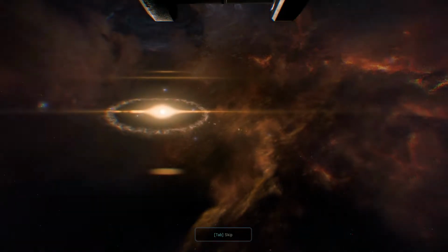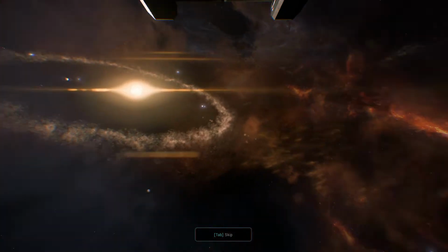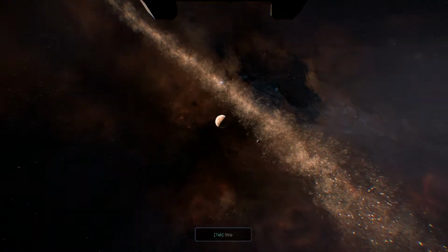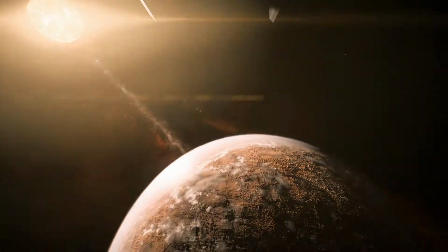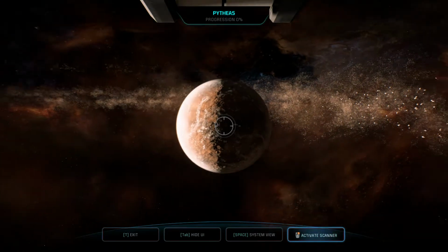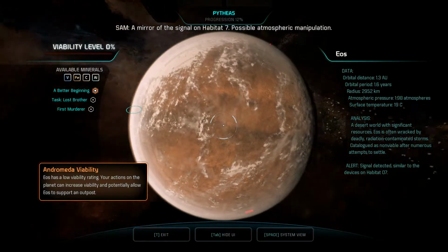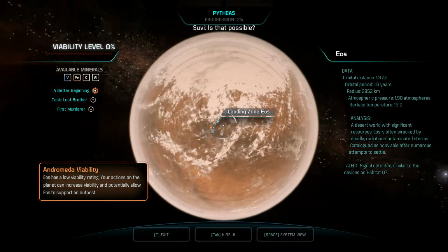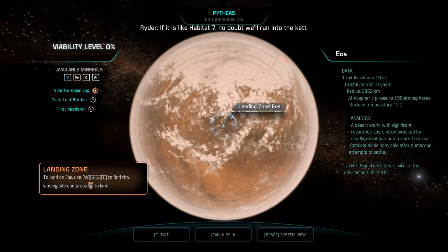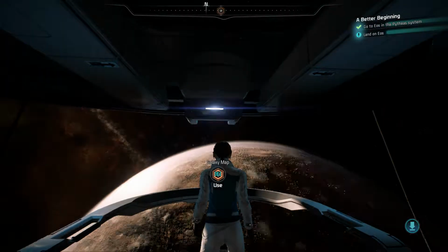She's tracking that because I launched a probe. A mirror of the signal on Habitat 7. Possible atmospheric manipulation. Is that possible? We'll find out. If it is like Habitat 7, no doubt we'll run into the Kett. Before we do that though, I forgot something really important.